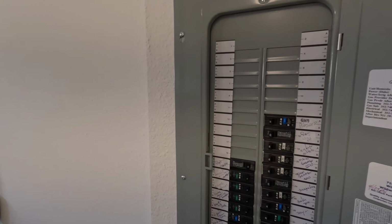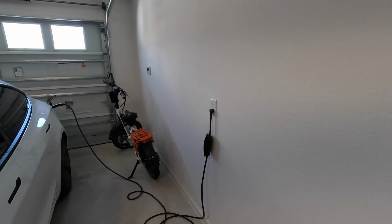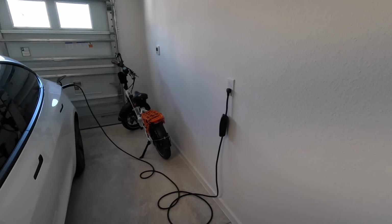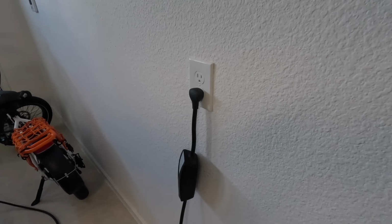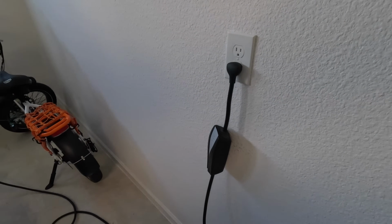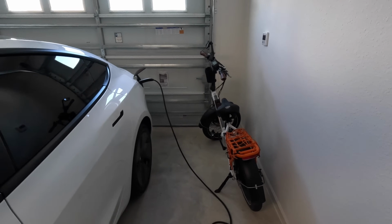We just know that electricity is dangerous, so I don't fool around with that kind of stuff, but it looks like we do have room if we wanted to install a 50 amp outlet or have them come install the specific Tesla charger. We've been very, very pleased with just using the regular 110 outlet here. Yes, it is a lot slower charge, but we just plug it up every time we get back home.